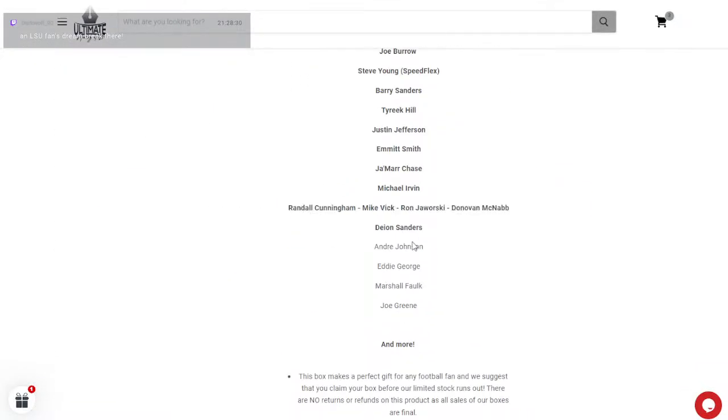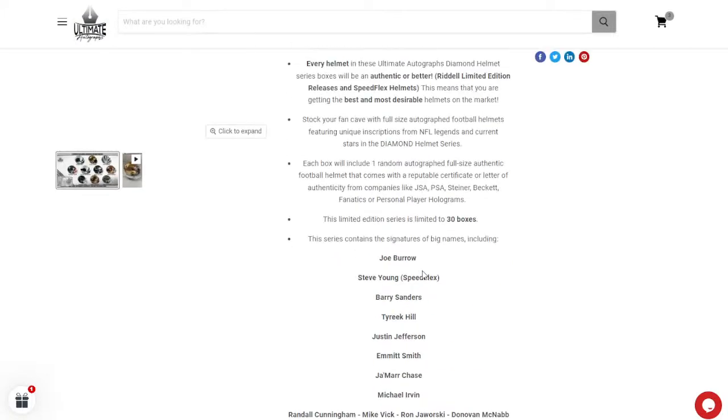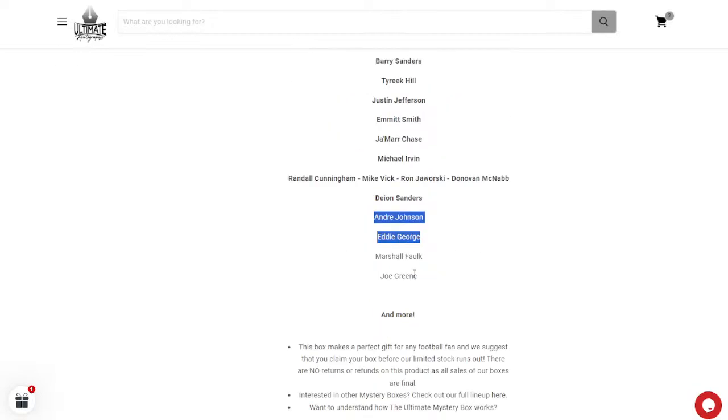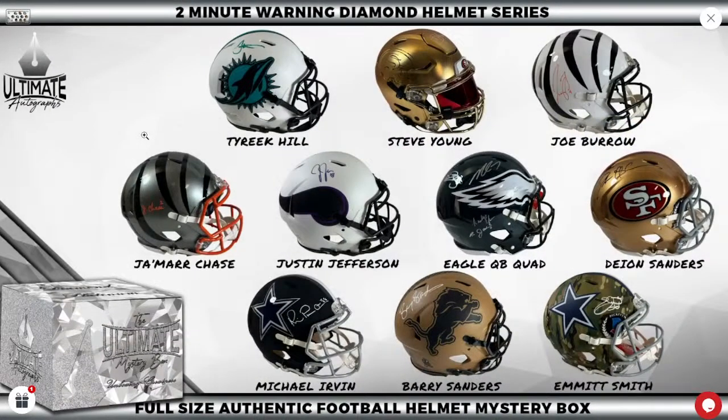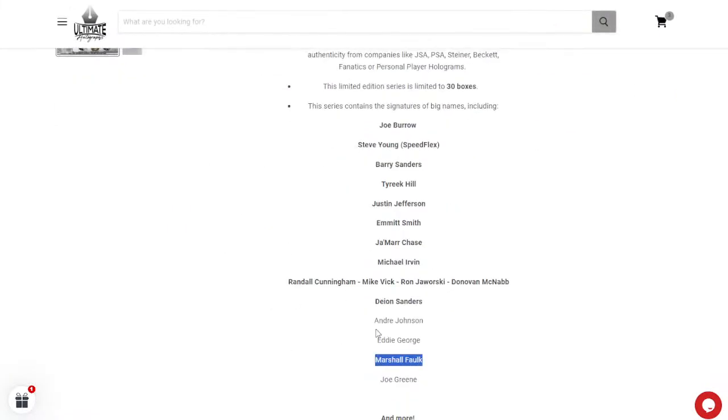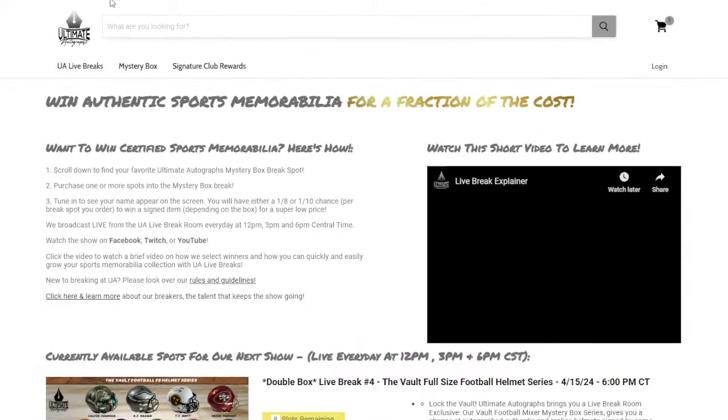Secondary headliners in here, Andre Johnson, Eddie George, Marshall Faulk, and Joe Green. So Andre Johnson, Eddie George, AFC South hits. You can double up with those guys as well. Joe Green could double up with the Burrow and the Chase. Marshall Faulk, I will ask our production team whether that's a Ram or a Colt. Either way, you can pair the Faulk with the Young or Sanders, or you could pair him with the Johnson or Eddie George in that new Diamond Series.